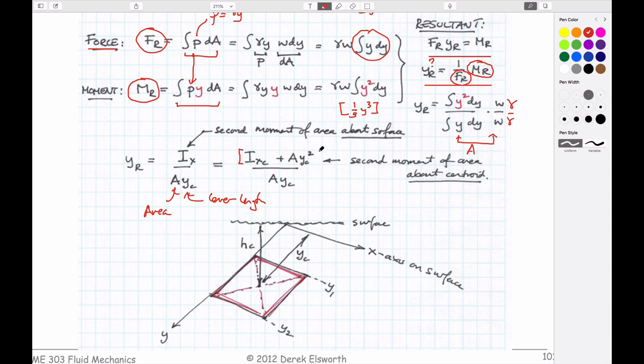So you don't need to do these integrations. You need to take this final expression on trust, but we've derived it at some stage. But this is basically where it comes from. It comes from just summing moments against forces and lever arms. So it's not magic by any stretch of the imagination.